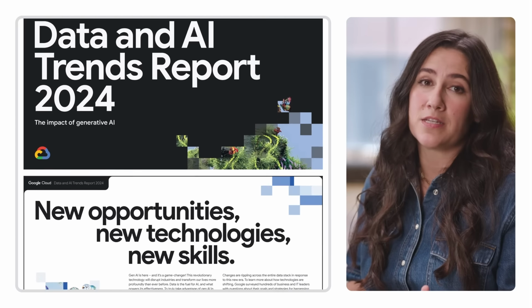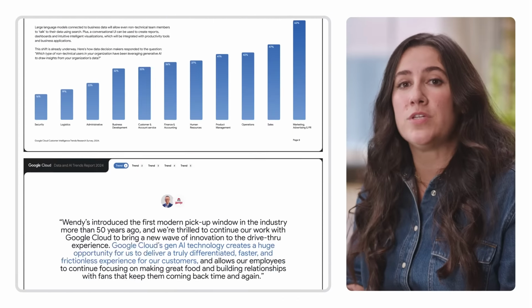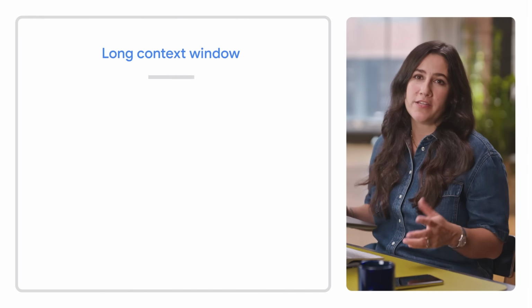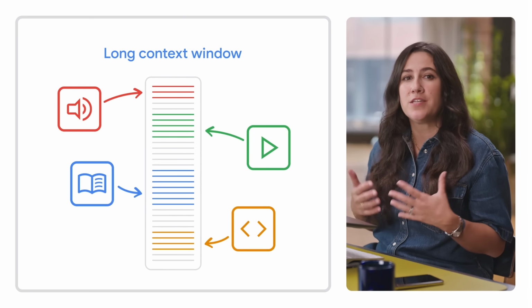You want to summarize it and pull out key insights, but since the report is so long, you'll have to use a Gen AI tool with a long context window. A long context window allows for the processing of a large amount of information in different formats at once. The long context window also enhances the Gen AI model's ability to understand and generate more coherent and contextually relevant responses to our prompts. We'll test this in Google AI Studio.